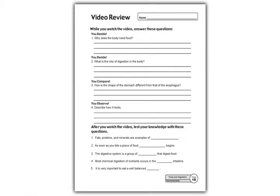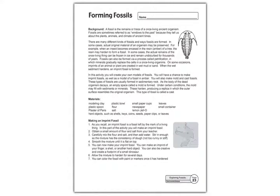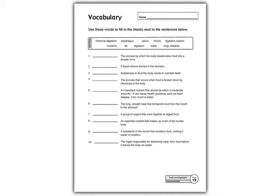And we have a variety of activities. So this would be like a sheet that the kids use. We call it the video review. So you could print this out and the kids could fill this out like a video viewing guide while the video is progressing. And then we have a variety of kind of writing activities. In some cases we have some hands-on activities. And we often have vocabulary activity.